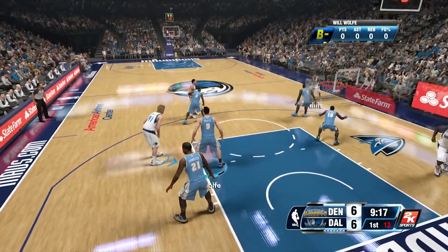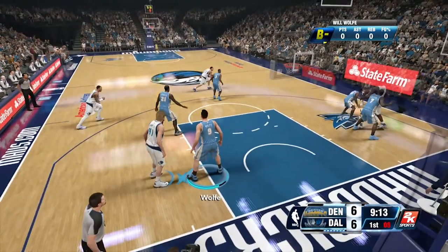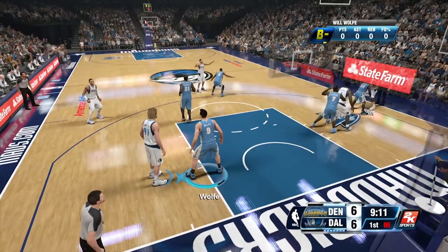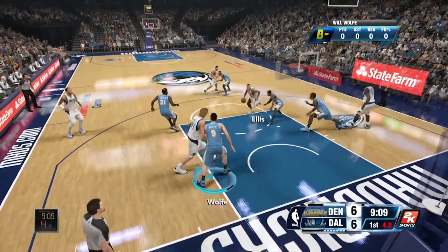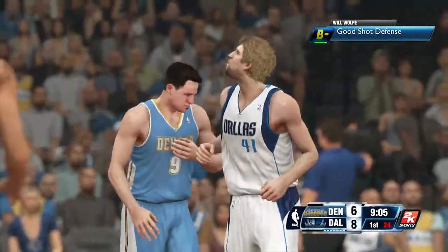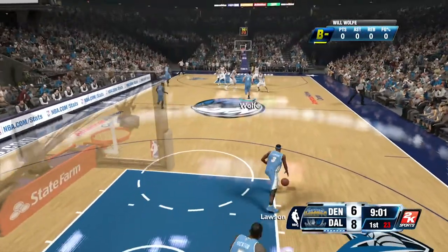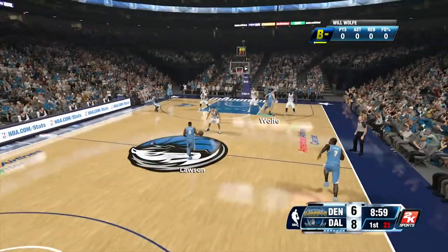D'Alembert sets a screen for Ellis. He feeds it to D'Alembert. Back to Ellis. Dallas needs to get off a shot. That's good. 6 points for Nowitzki. Looks like he might be on his game today, Clark. Nuggets are gone. 2 of 3 here to start off the game.